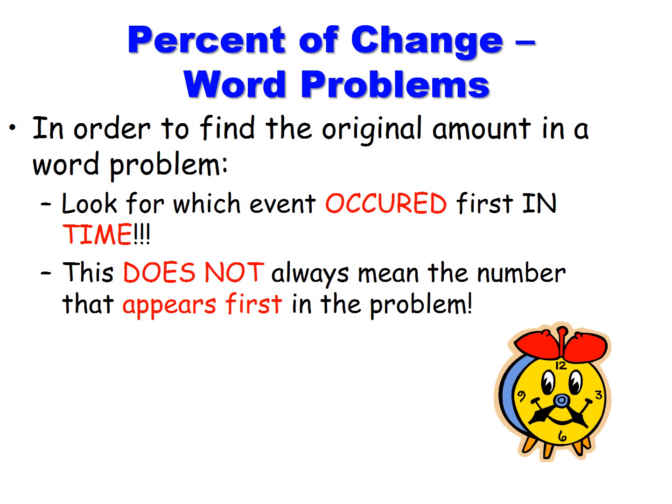Now, when we're talking about word problems, in this case we need to find the original amount. So on the previous problems, we were finding the percent. In this case, we need to find the original amount. The key thing that we have to look for is not the one that appears first in the problem, but the one that occurred first in time. So we actually have to really think about that. So if it changed over the course of 2 months, we'd have to think about what was it at the very beginning of that.